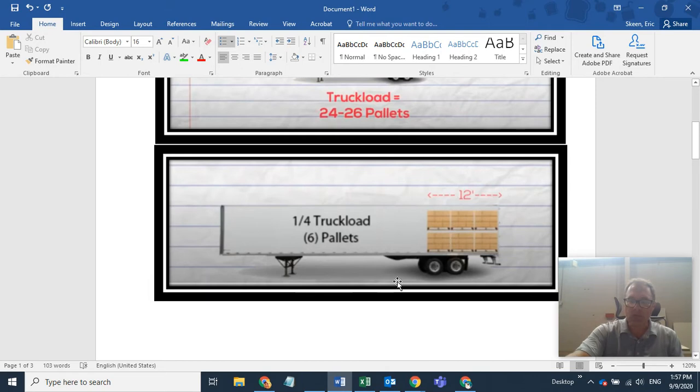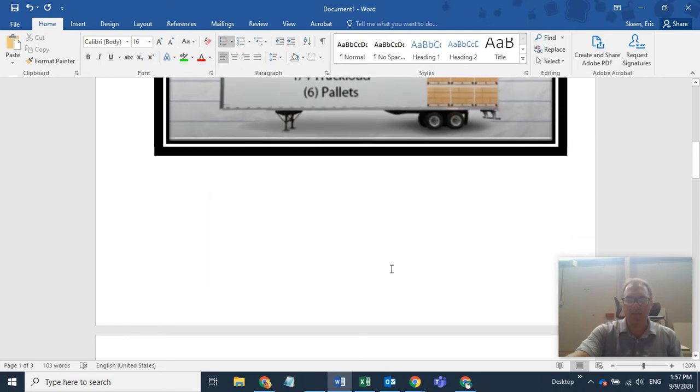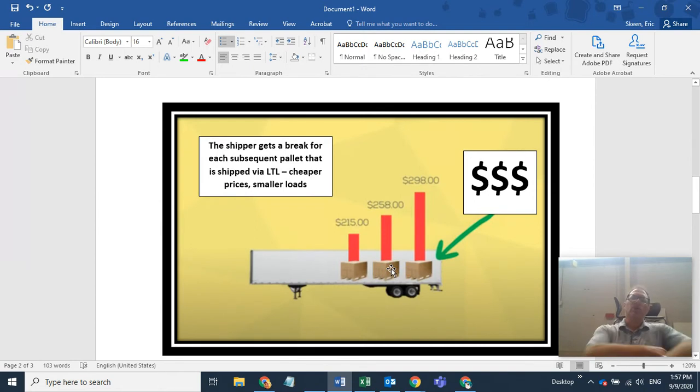Okay. So let's continue on and talk about a couple of things. When you are an LTL carrier company, there's a couple things that you need to think of. If you're an LTL carrier company, your business is smaller quantities of freight. And one of the reasons is because your job is trying to attract customers that have that small quantity of freight that will easily fit on these smaller types of trailers. And one of the ways that they do that is they incentivize it for the shippers.